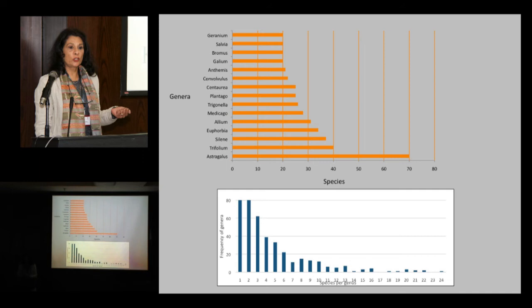The basic frequency of genera and species by genus forms a very regular, decreasing pattern. There are fewer genera with many species and many genera with fewer species.